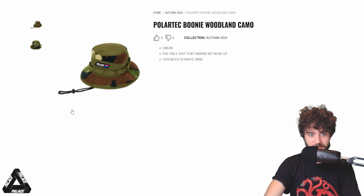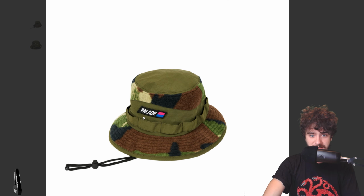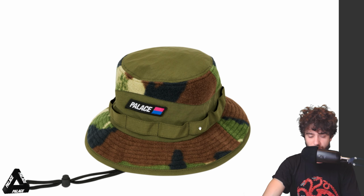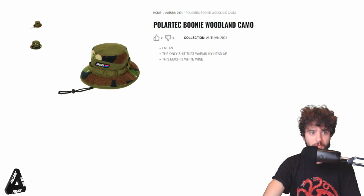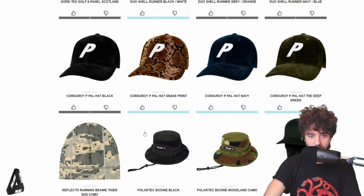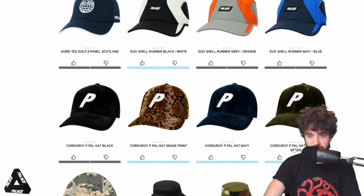All right, first boonie mate. It's a boonie because it has the strap right there and it has the little rivets or the little sewed in pockets on the top. I always forget what these guys are called. Looks like a little bit of fur on the top too. A little polar tech on there for your winter boonie. Needs to be Arctic camo. Running beanie also from earlier in Digicamo. Don't know why it's all the way up here.